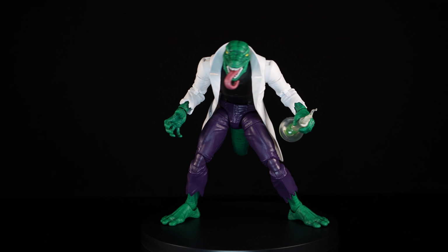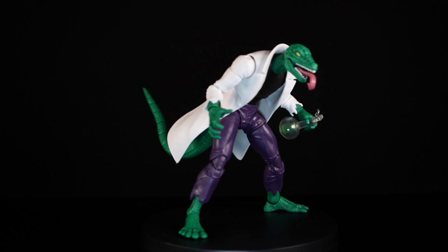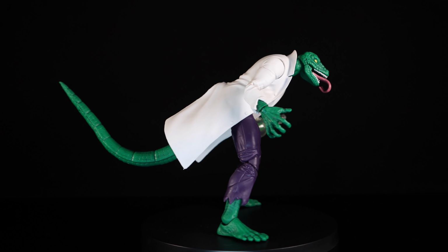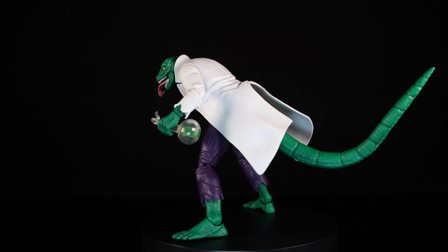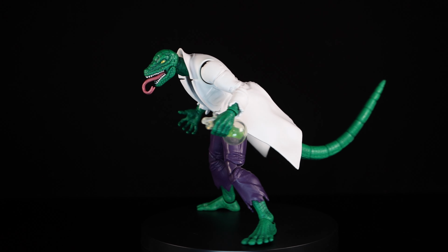At number 8, we have the best Marvel Legends released in 2022, and that is the Marvel Legends Retro Card Lizard. Everything about this figure is just perfect, from the accessories, to the head sculpts, to the articulation. I mean, he has an upper diaphragm cut and a lower ab crunch. That is by far the best setup you can have on any figure. He has pinless joints. The paint is amazing. He has a bendy wire tail.